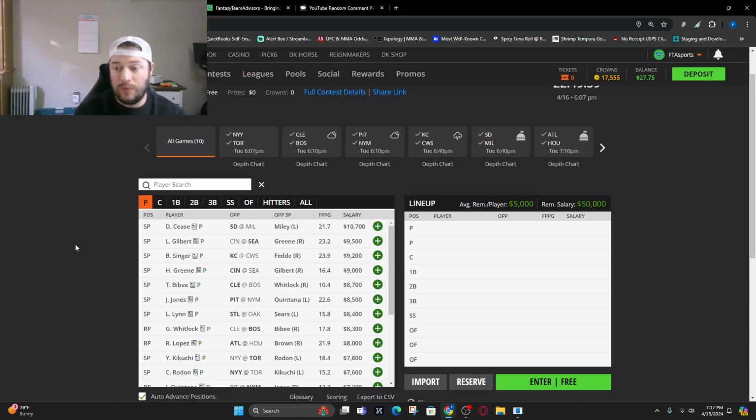So I will be all in on a Royals stack here. It just depends on the lineup that comes out. If we can find that sweet spot of a lineup. And then I would look at Singer. Probably overall my favorite pitcher on this slate. Because, I mean, Gilbert's a little bit expensive and Dylan Cease as well. So I do love me some Brady Singer today.